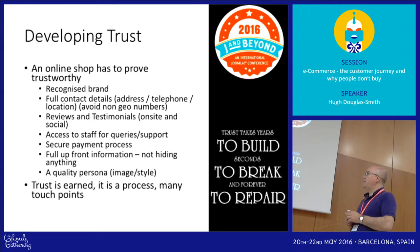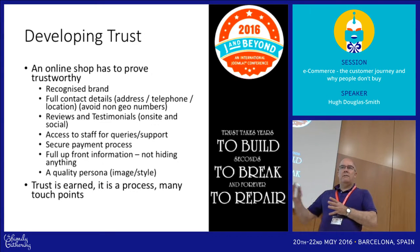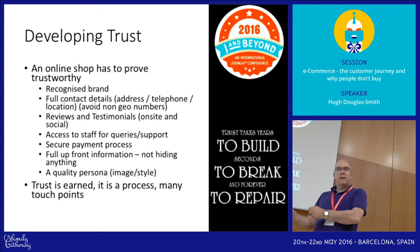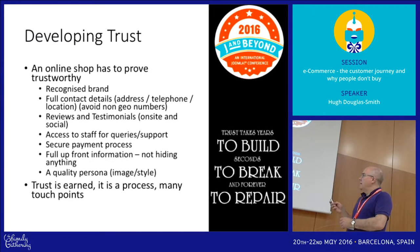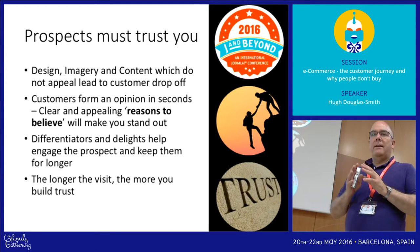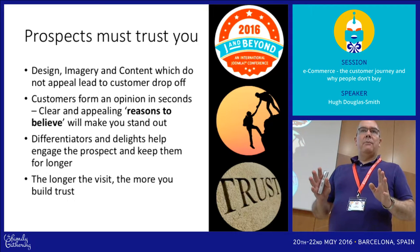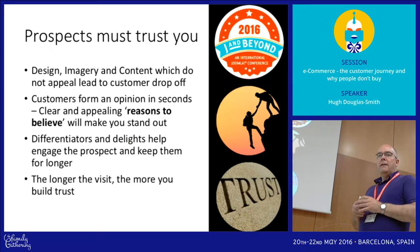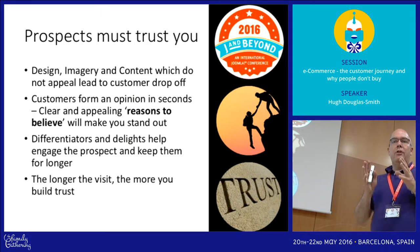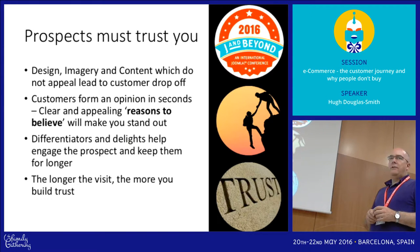And provide full upfront information. If you're going to be charging a delivery cost, make sure that that delivery cost is known prior to entering the checkout. Use design and content that will appeal to your audience and prevent them from saying, do you know what, I just don't like the look of this, I'm going to go somewhere else. You've got to delight your audience. Present images in an appealing way that entices them to want to go further. The longer they stay on the site, the more likely you're going to build trust, the more likely they're actually going to finalize a purchase.